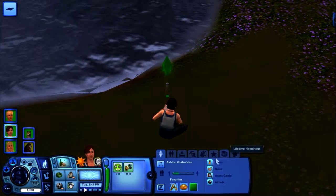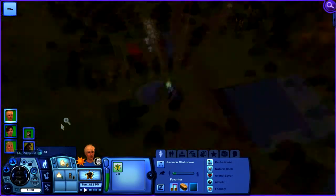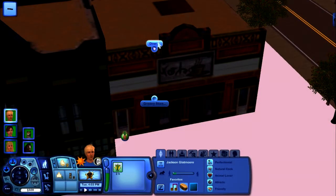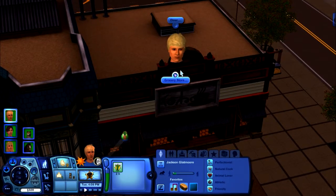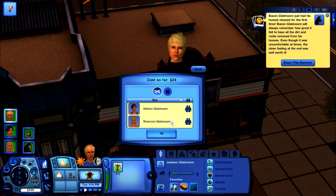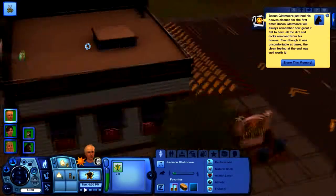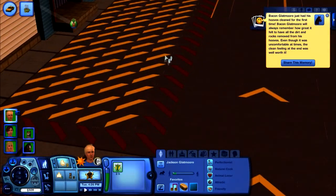Okay, so Ashton's doing his homework, and Jackson is recycling newspaper. We're going to have him go to the diner and eat some meals, because I absolutely love this diner. I want to show you guys this diner real quick. We'll have them all eat here. Why not? I just really like the look of this diner. That's a really screwed up parking lot. Just saying. That looks really weird.